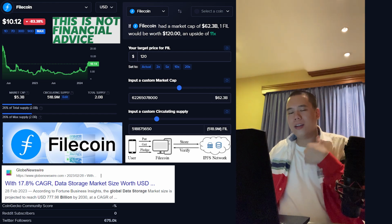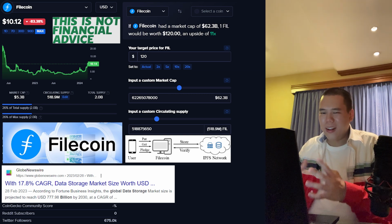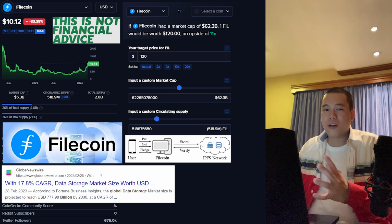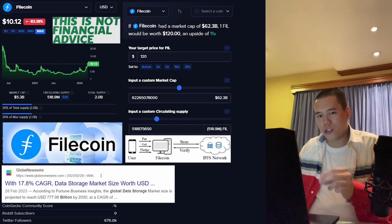Much better, in my opinion, anticipating a wave as opposed to chasing it. Always chasing a trend, that's never a good thing, in my opinion. Much better anticipating, again, right? And Filecoin, they're putting themselves in a prime position for success.